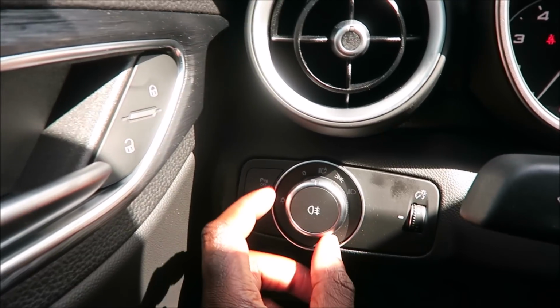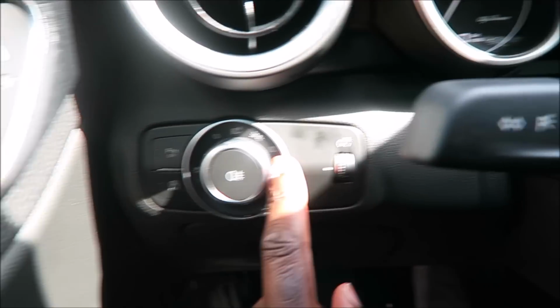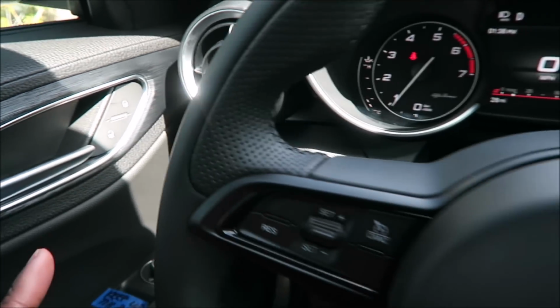You do have your lighting controls here. All right, you have your light for your odometer. You also have your parking sensors where you can turn on and off here, and your start-stop button right there as well. So in case you were looking at those.